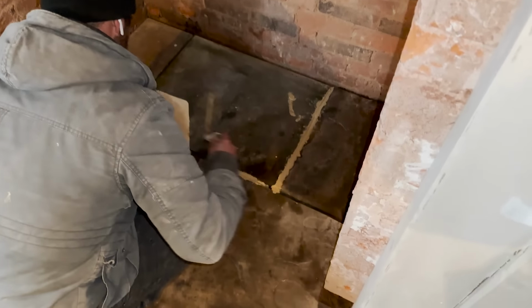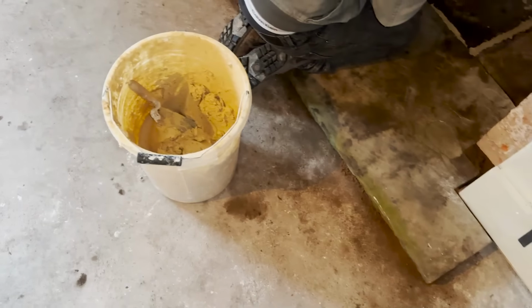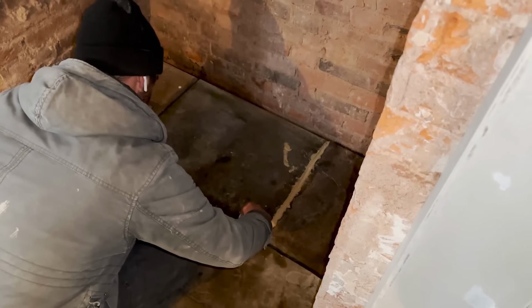Borja is now pointing up the flagstones. So excited to see it all finished, and hoping we got enough mortar because it's our last bag of the pallet that we ordered about 2 years ago. So, fingers crossed.